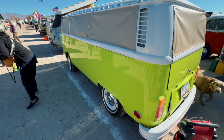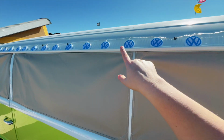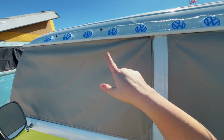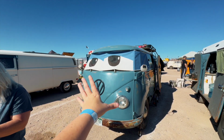Oh, this one's neat too. This is cool. And it has these outer shades, which are really neat. I think these are magnetic. And then it has all of these lights along the top that are all VW lights. So at nighttime it can be lit up. Can't have VWs without a Grateful Dead flag. Nope. All of these that have the covers that look like cars are just so fun to see.